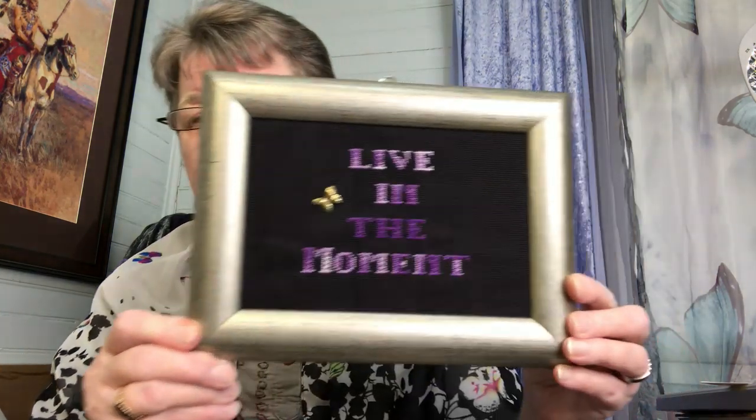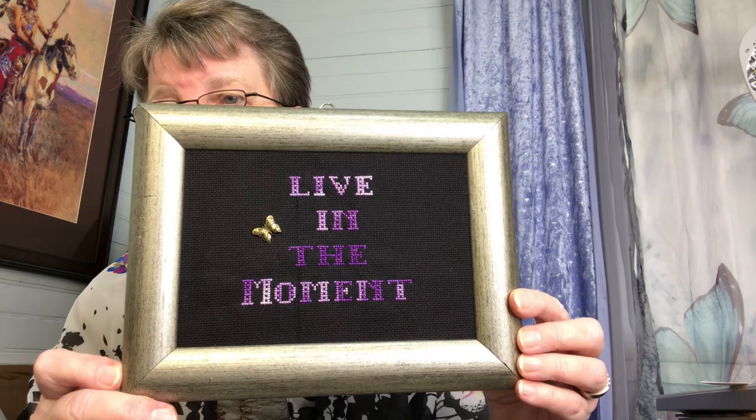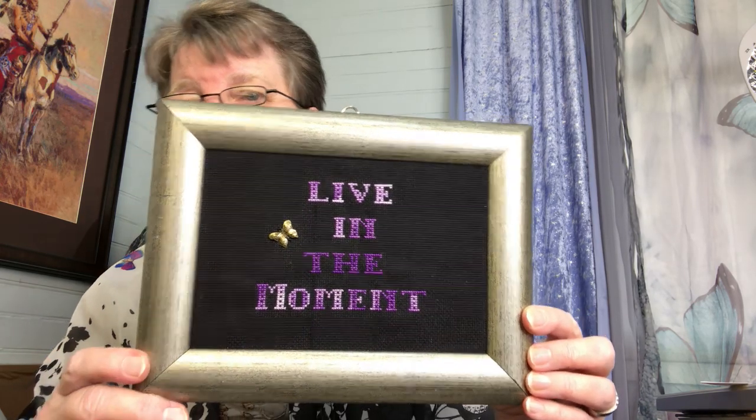That's just me anyway. Right, so that's that. This is a little frame I got from an op shop, and so I pressed that into service. And I'll just show you the book that I got the wording from.